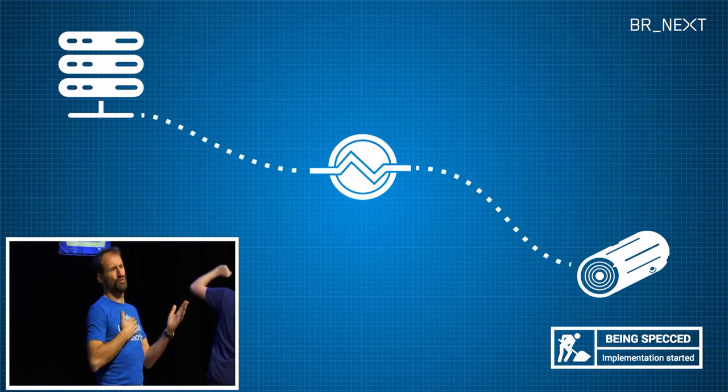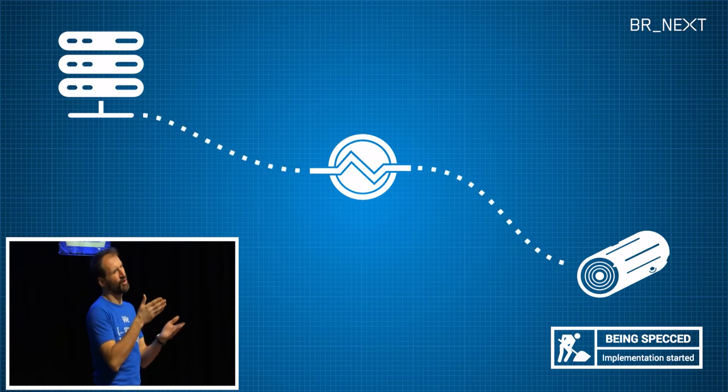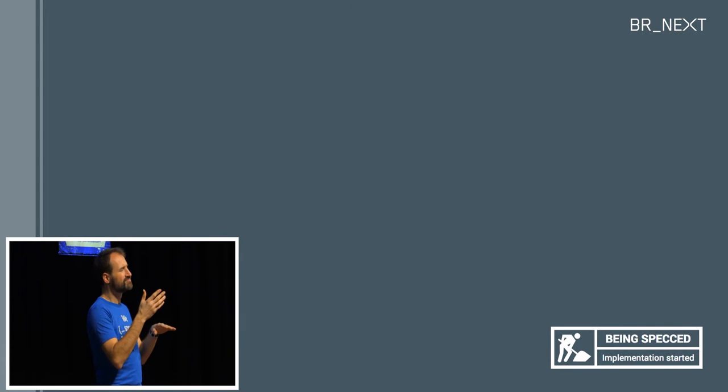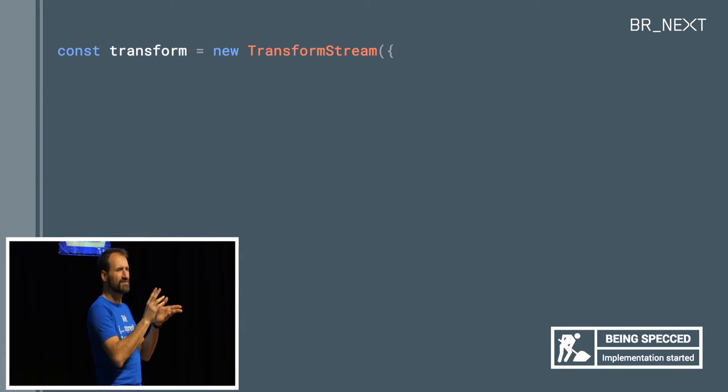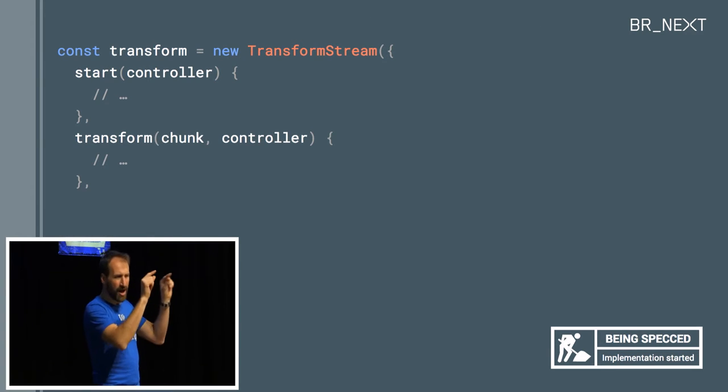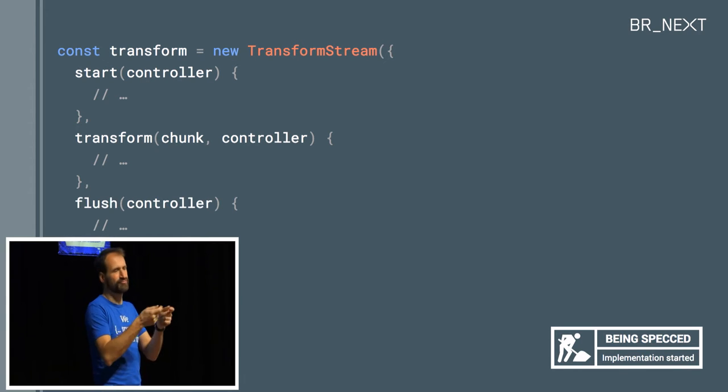Transform streams, they're this little bit that sits in the middle, and that does stuff with the data before it sends it back. In terms of code, they look like this. So new TransformStream, and then you get functions that you pass in there, like start, which is called straight away, and transform, which receives a chunk from the incoming stream, and then you call controller.enqueue to pass the value out that you want to send out the other end, and flush, which is when the incoming stream has ended.